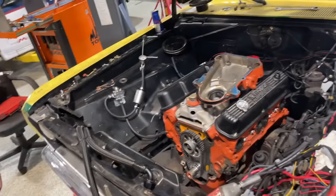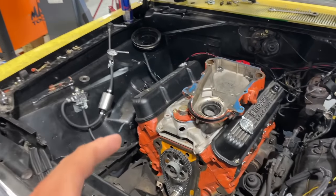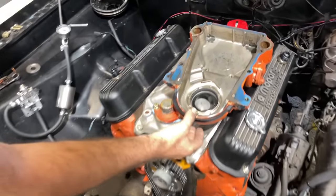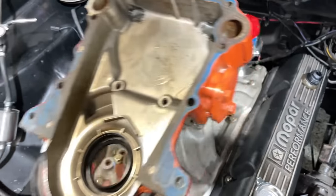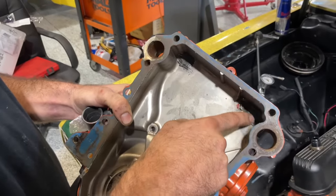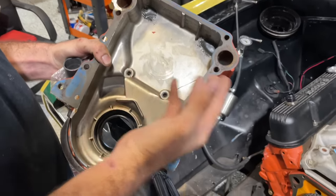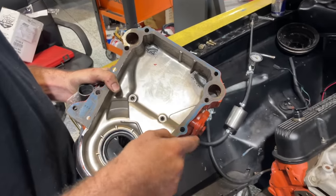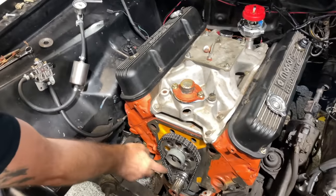That sucks. All right, so we got the race engine in. We're having some issues, like the front cover wasn't working with our water pump. This is the cover off of it. It was rubbing a little bit. They took these corners out and epoxied them for some reason. I'm guessing to clear the chain setup they got on here. But their fuel pump drive, this is what drives the mechanical pump stock.